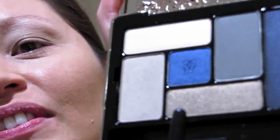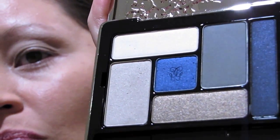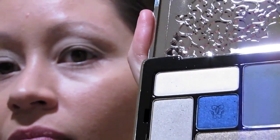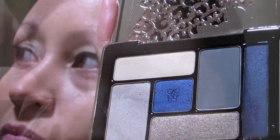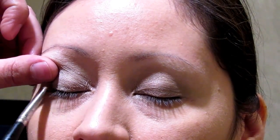The next color that we're going to use is this almost a more platinum tone. And what this does, it can go a little gray or a little khaki, and you're gonna love that for this season, but it's gonna give you a little touch of luminosity. So put this right along that lash line.